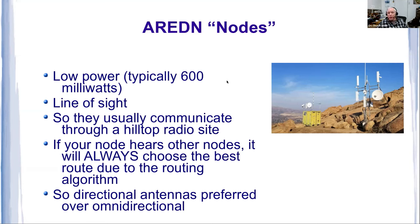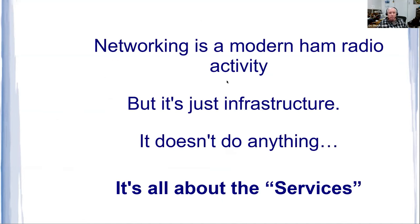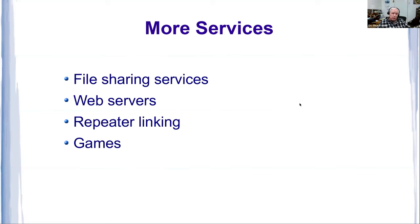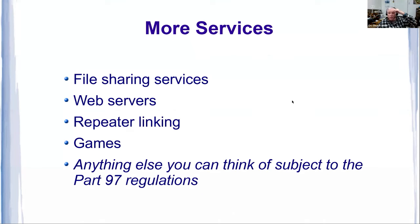We recommend directional antennas. So you've got this awesome infrastructure, this network, but it doesn't do anything. It's all about getting to the services. And the services are things you can actually use. You can see them there: keyboard, email, video, all of those, plus file sharing, web servers, repeater linking, games, and pretty much anything else you can think of, subject to the Part 97 regulations.